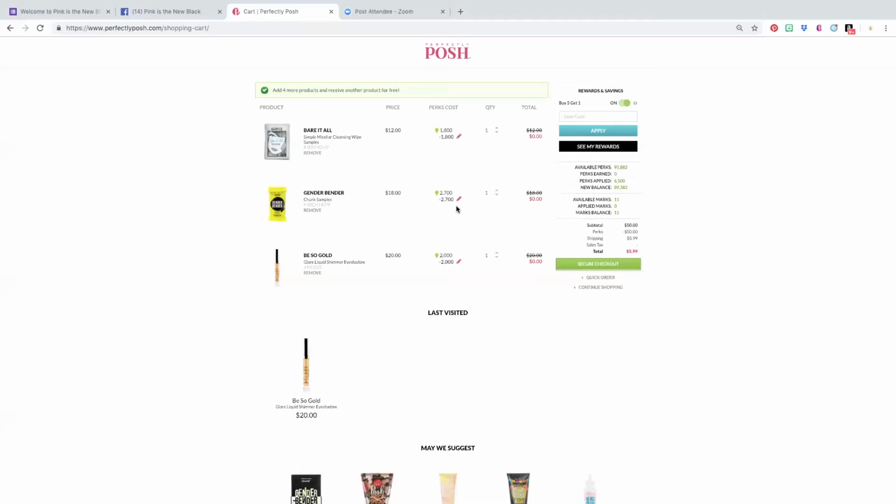So that is why you would always want to check out in a party, whether you have a friend hosting or not. But by all means, if you have a friend hosting or you just want to help out a fellow shopper, check out in their parties as well, because I'm sure they'll really appreciate it. So that's how you do that.